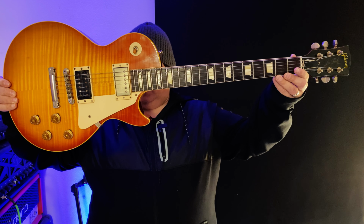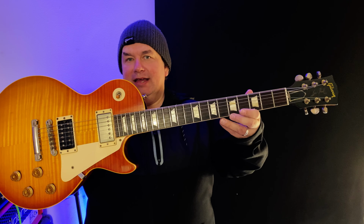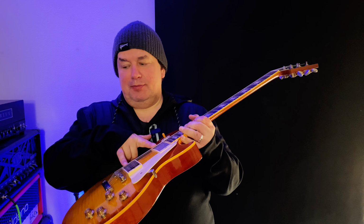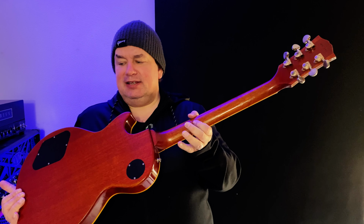So a couple days later, he shows up at my place and here it is. It's a 2005 Gibson Custom Authentic Jimmy Page Les Paul No. 1 in Pageburst. Now, this guitar is really cool. It's got a single push-pull. It's out of phase in the center position. It's got a really nice slim neck.